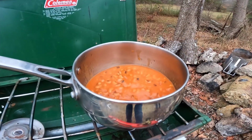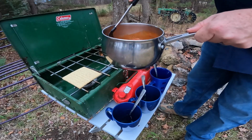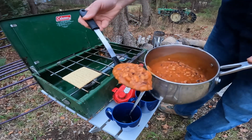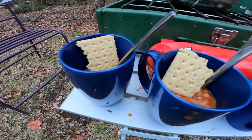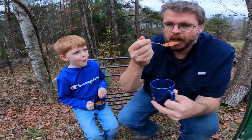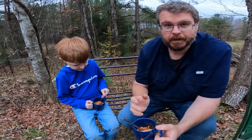So yeah, I got the camp stove going here. We've got our peas and tomatoes cooking. And again, we both tried it raw out of the pack, and it's good. I really think probably I would rate it better than both the lentil stew and the barley stew. It is good. Definitely better heated.